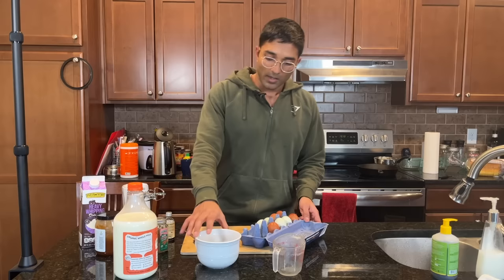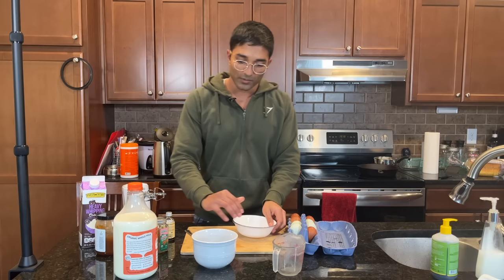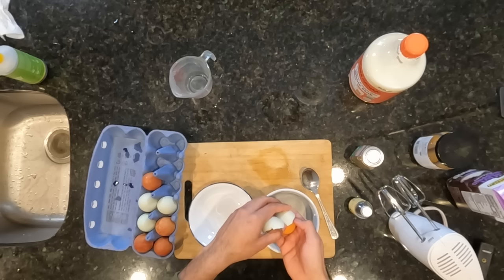Eggs. So that's one ingredient. Let's go ahead and process this ingredient. I need a second bowl. Okay. So we're going to separate the egg yolks from the egg whites. This is an important step. Don't mess it up. What we're trying to do is crack the egg and catch the yolk. All right, easy. Crack the egg, catch the yolk. That should be all you do.